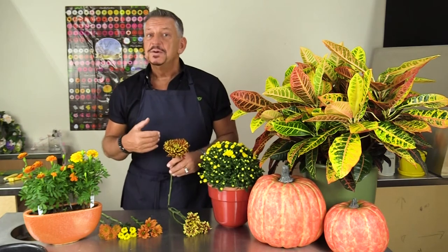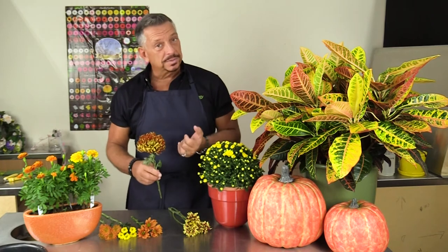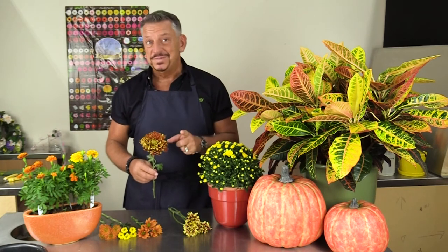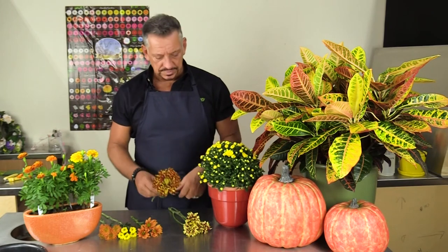Now, the larger ones are called either football mums, Fuji mums, or even a disbud. They come in a beautiful bronze, orange, gold, brick, green. Can easily take up a lot of space. It's not a terribly expensive flower, but it is a very long lasting flower. So you get a lot of bang for your buck with this.